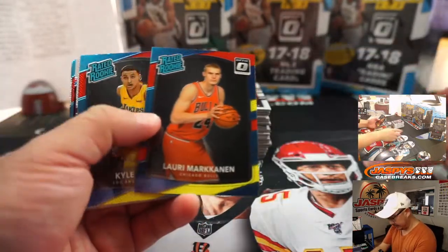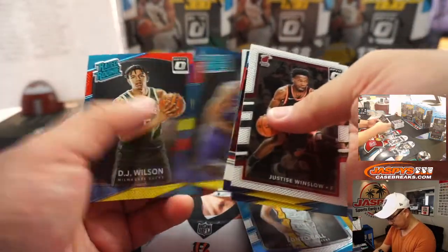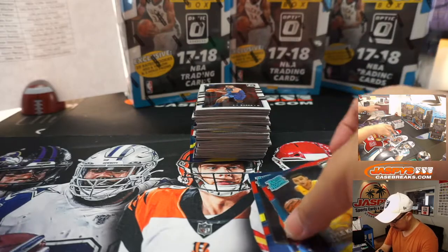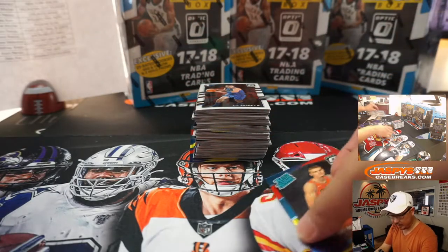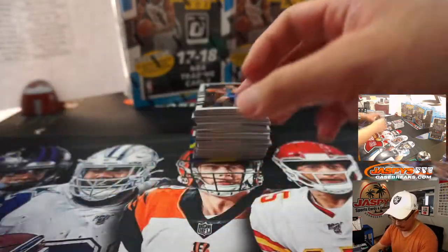Let's roll here. There's Lauri Markkanen, Kyle Kuzma, some rated rookies, Lonzo Ball, DJ Wilson. Kuz and Lonzo will go to the Lakers. That'll be for Robert Throne. The Lauri Markkanen, he's still got some upside, right? Kevin's got the Lauri Markkanen.